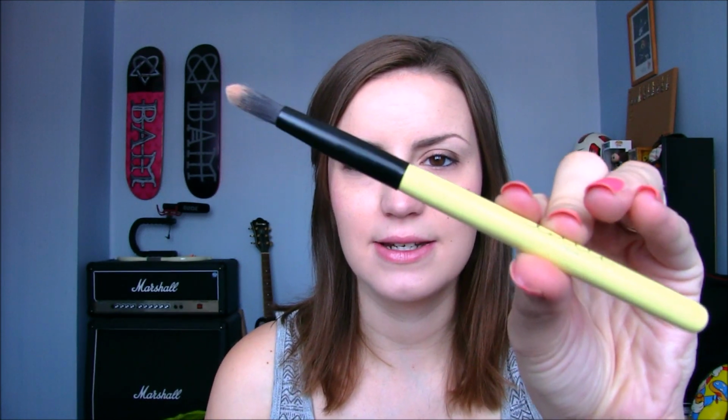Now these are on sale in Superdrug and they're by the brand Lottie London. This is the crease eyeshadow blending brush, and they are all in different colours. So the yellow one with the yellow tip, which is now a bit brown where I've put eyeshadow on, is for me. And then my girlfriend got, I think the kabuki in purple, and the tip on the brush is also purple.